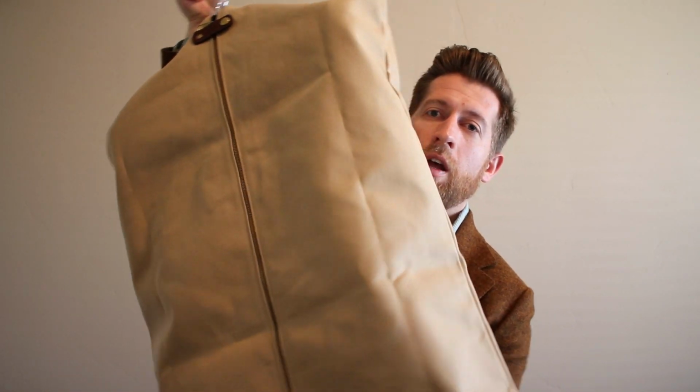Option number 2 is to use a real garment bag. And by real garment bag, I mean a real heavy-duty garment bag. I have used so many of these over the years. I have gone from literally the plastic sheath that you get after you pick up a suit from the dry cleaner, to stuff that's a little bit better, a little more durable plastic, to stuff that's maybe like a polyester canvas.